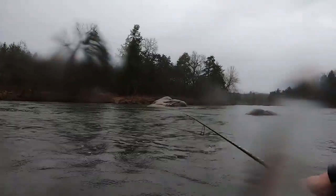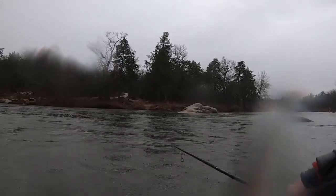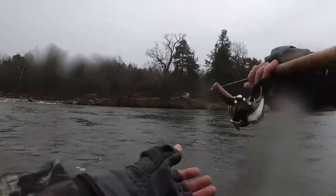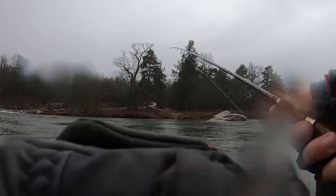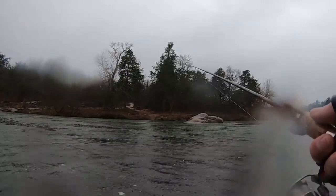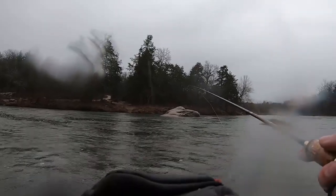But just look for where those eddies are. Look for where the big rocks are and the current's welling up. You can see your target. And you know that there's less current behind those rocks, just like fishing for bass in a lake, offshore, for deep water fishing, where the ambush place is going to be.